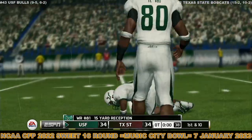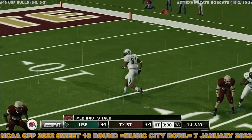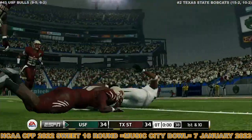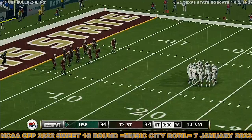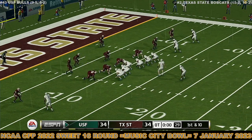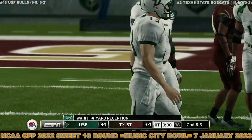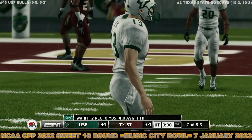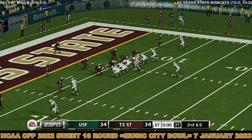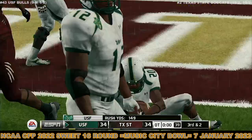And down he goes, right around the 10-yard line. From the 10-yard line, first down. Steps out of bounds around the 7-yard line. That makes it second and six. Man left, man left. Carries the ball for a nice game.